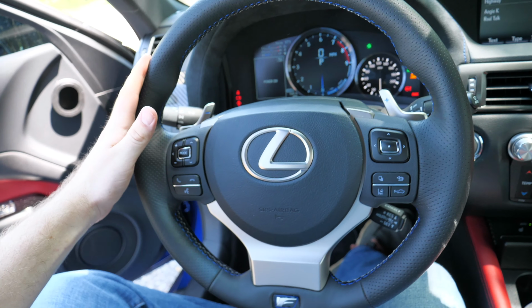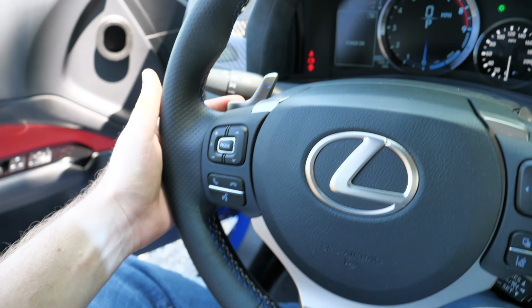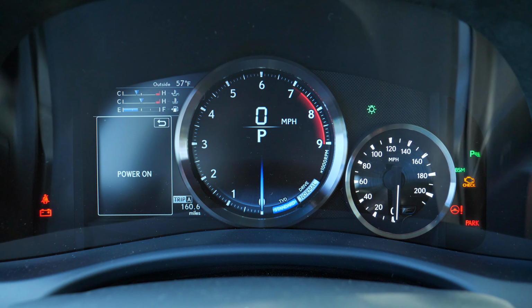We've got a leather-wrapped steering wheel. It's not heated, but you've got these large paddle shifters on here. You've got all the controls you need, even some blue stitching on the inside. And then right up above, you have a physical gauge in the middle and on the right, and then you've got all digital on the left. That is actually still a digital tachometer right there, though.